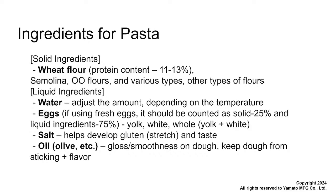Just eggs. And if you use fresh eggs, we have a formula that we use to calculate the eggs, right? We treat the weight of eggs as 25% solid and 75% liquid. That's in the case of using whole eggs, right? So if you weigh fresh eggs at 100 grams, 25 grams of it is solid ingredients, and 75 grams of it is liquid ingredients, right?